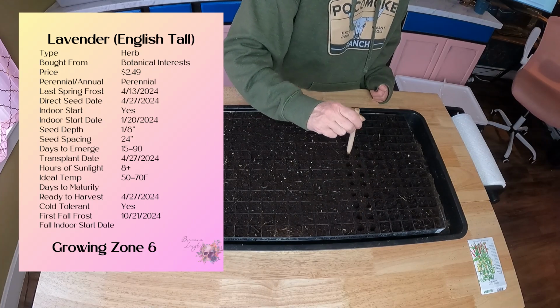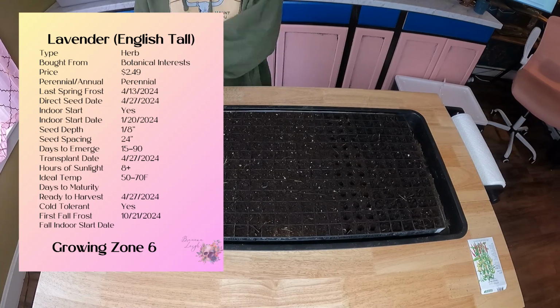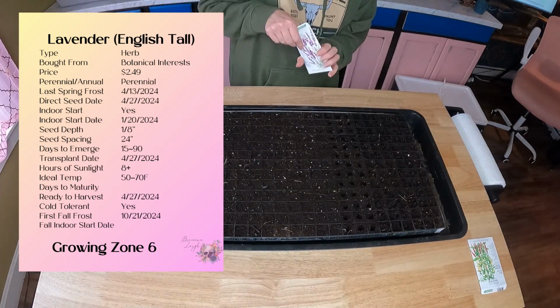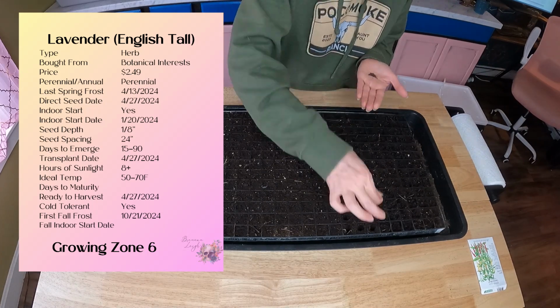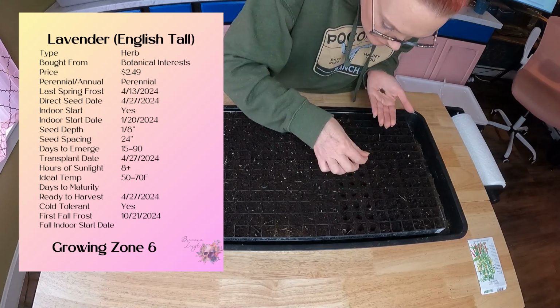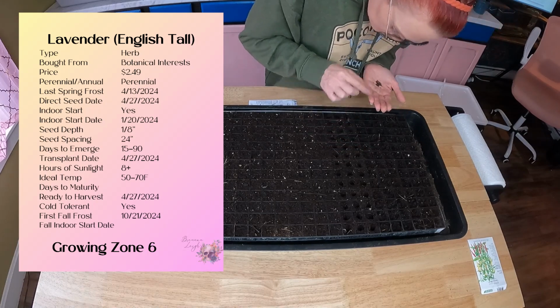Next, we are starting our lavender, and this is an English tall lavender. It is a medicinal lavender that I got from Botanical Interests. Lavender and I do not get along when I try to grow it, but we are yet trying again. So that is why I'm doing so many of these plants. Plus, I need a ton, and if I am to buy them from the store, that would cost just a ton of money. Our seed depth is 1/8 of an inch.